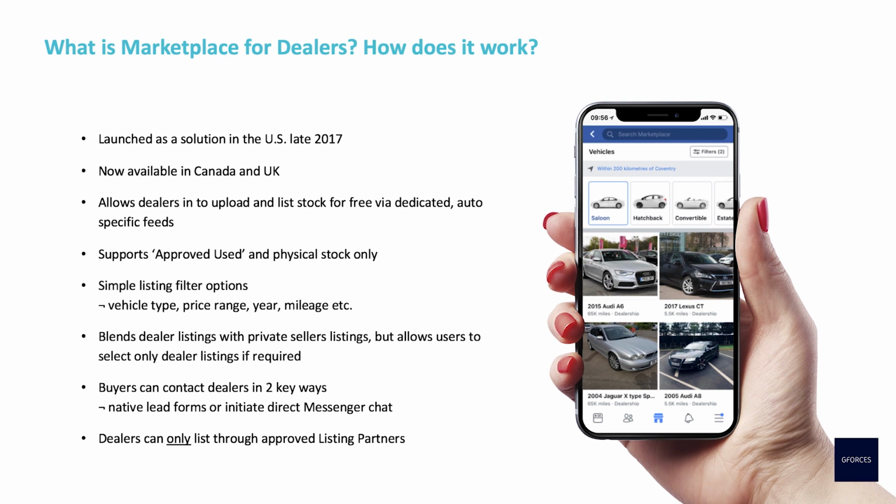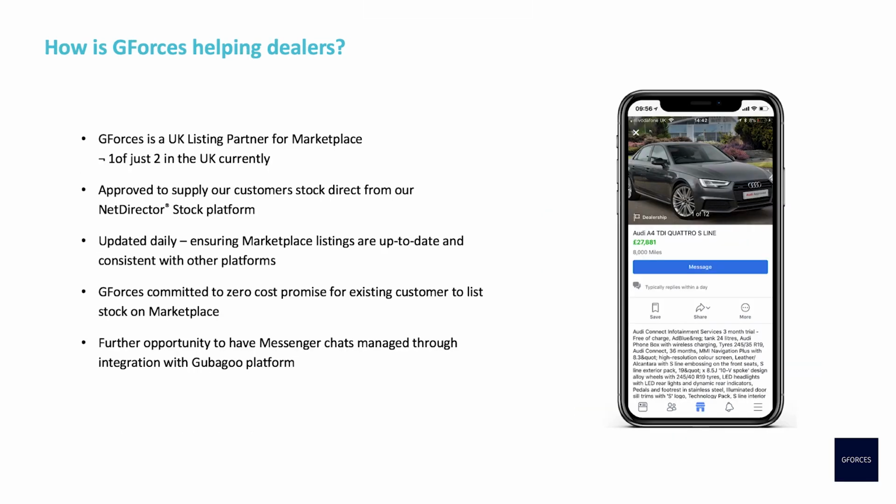And the most important thing is dealers can only list through approved listing partners, and GForces is one of those partners. So if you want to put your stock on Facebook Marketplace, regardless of whether you have a website with GForces or not, you can still contact us, and you can list through our solution. So then how we're helping dealers, as I said, we're just one of 2 listing partners. We're approved to supply customer stock directly from our Net Director stock platform. So if you have vehicle stock within our system, then we can export that out to Facebook.